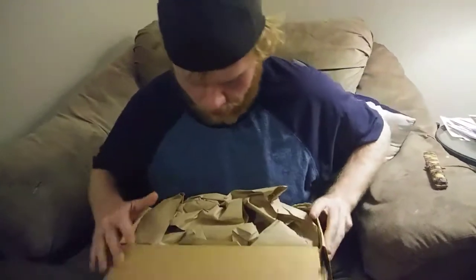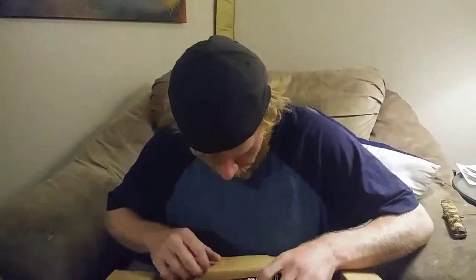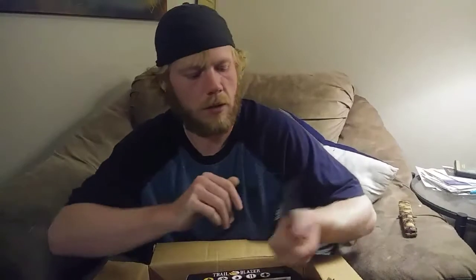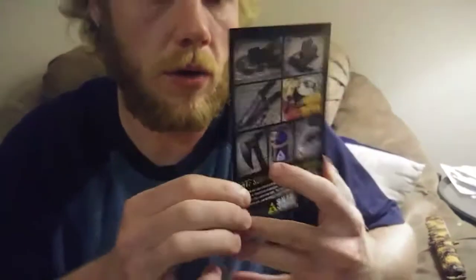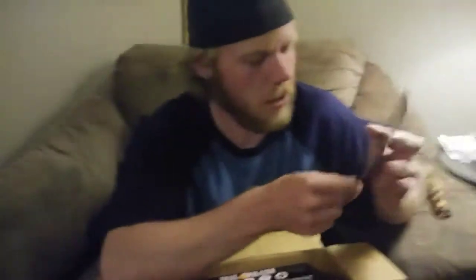So as always, in every single box, you've got the paper. And then you get a card, which is at the bottom. In every box is a card, just like this. And on the back you have the tip of the month. This side tells you what's all in the box, this side tells you the tip of the month.